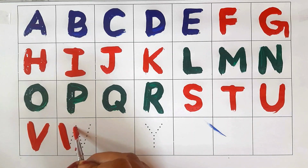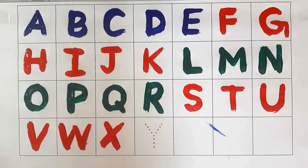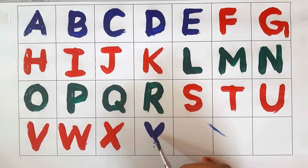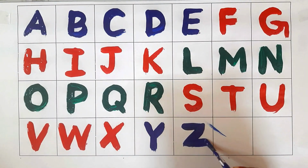Red color, W. W for watch. Red color, X. X for xylophone. Blue color, Y. Y for yacht. Blue color, Z. Z for zebra.